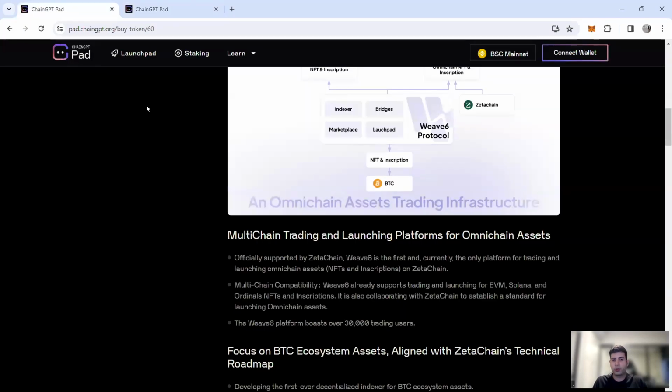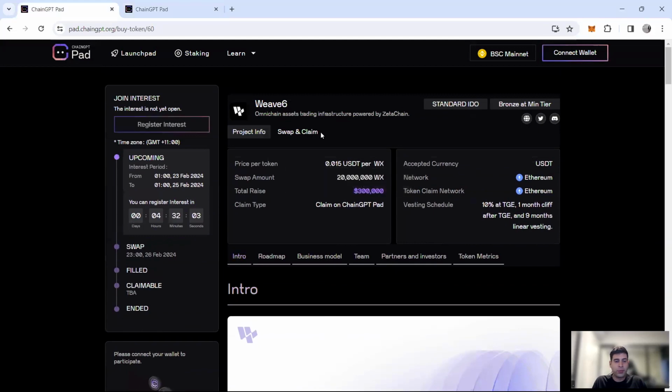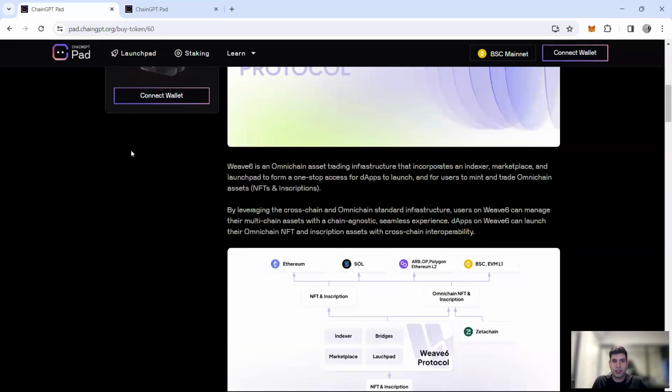Today I'm going to talk about two upcoming projects that are launching on the ChainGPT platform, ChainGPT Pad. The first one is VIP6, and it's a multi-chain, omni-chain asset trading infrastructure, and it's working as an indexer and a marketplace as well as a launchpad to form a one-step access to all different dApps.